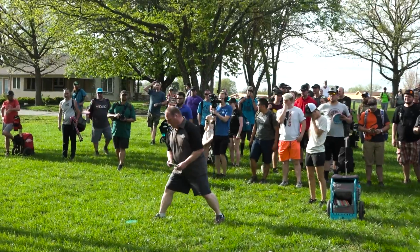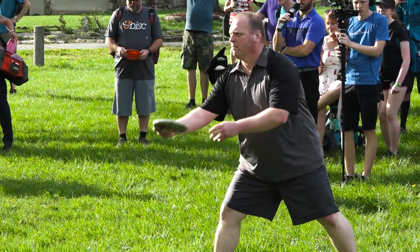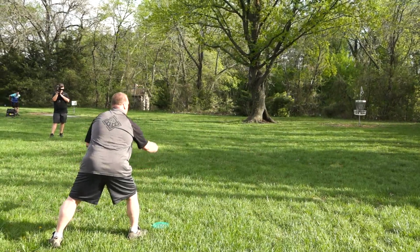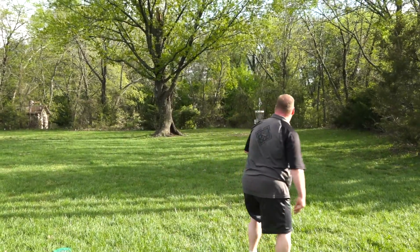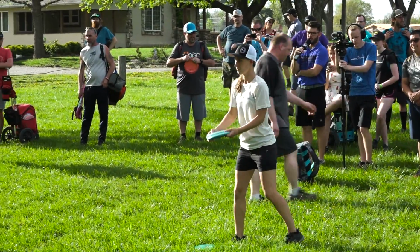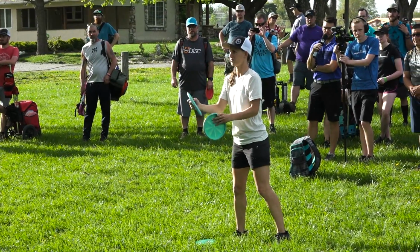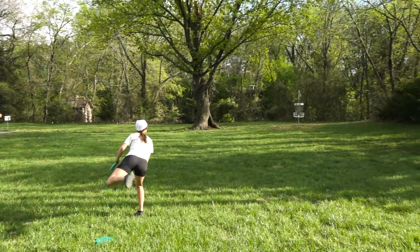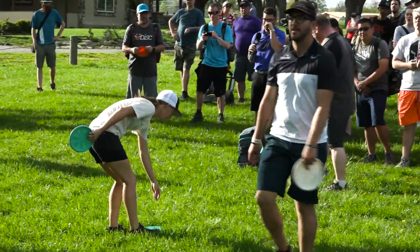Paige Pierce's drive has left Team Paige 50 feet or so from the basket here. Dino up to putt first. Ooh, that's a good line. Just a bit short, but right under the basket. Paige can be as aggressive with this putt as she wants to be. Just a bit low and left.